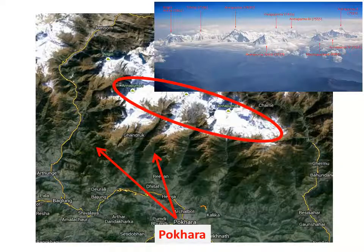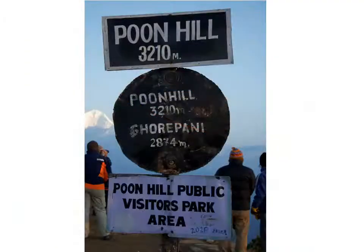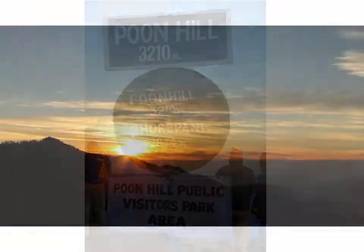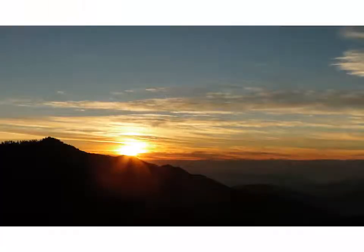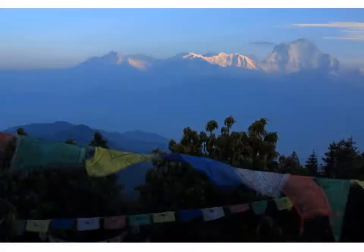The most common mountain scenery short trek is to the village of Ghorepani and the Poon Hill Lookout just above the village. It is a fantastic experience. Most people aim to experience sunrise over the Annapurna Mountains from the 3,200 metre vantage point of Poon Hill.